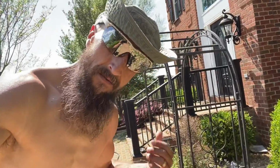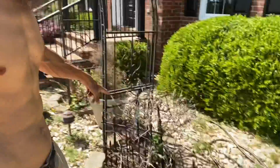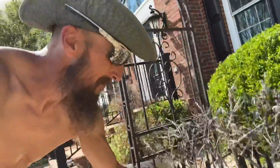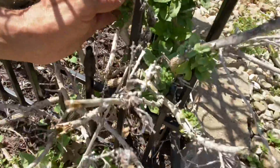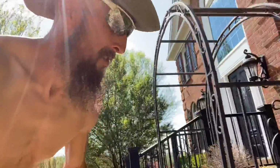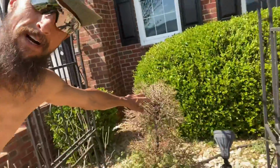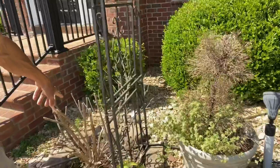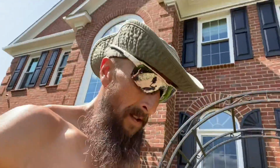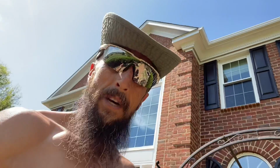First things first, gotta get rid of some dead shrubs. Two of the butterfly bushes died out. It's not all the way dead, but it needs to come out. Little potted plant. And yeah, they're now coming back. I think maybe the cold weather we got this winter threw stuff off. Not really sure.